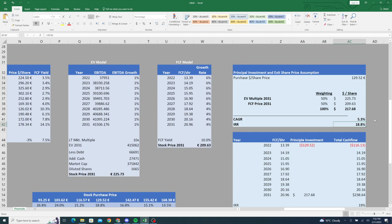And I do have to say the estimations that I gave H&M are very, very conservative, right? I gave them a big haircut when it comes to their free cash flow per share. I also say that their earnings will be growing in line as they've been doing historically, and they might very well be outperforming that. I gave them conservative multiples for both the market multiple as well as the free cash flow yield, and I do think that the free cash flow that they will be generating in the future will probably exceed the numbers that I gave them here. But like I mentioned, that will only be for our benefit.